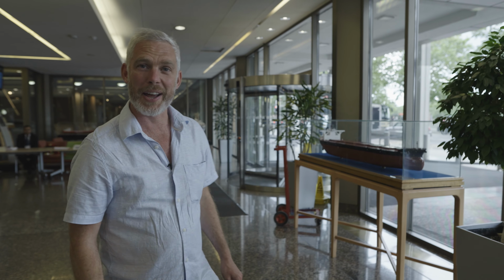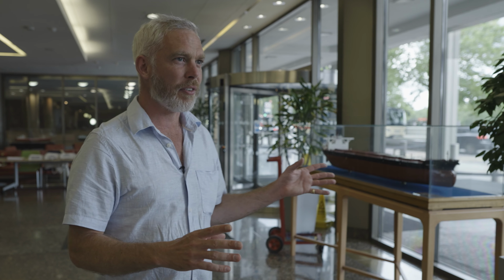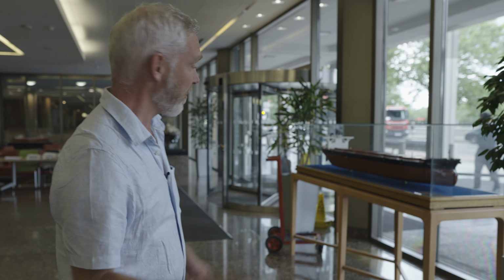So we're here in the foyer, and there must be 30 ship models, I think, just scattered around, and they're all here for a specific reason. It's quite like a Christmas quiz. You've got to work out why the ship model is here. This one I do know.